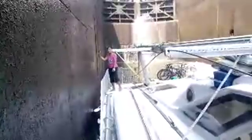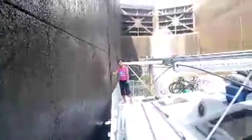So the unstepping of the mast cost us $244. They do it by the foot, and we have a 36-foot mast. So I think it was $6 a foot. Here we go, we're starting to fill. There are places on the Hudson that you can do it yourself for like $50, but you really have to do it all yourself.